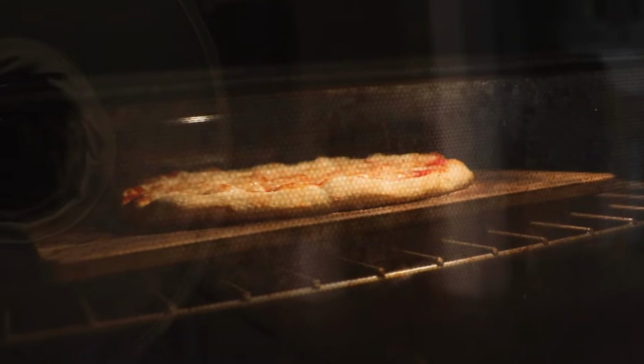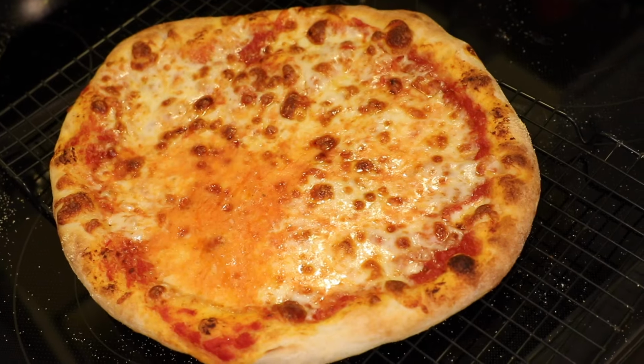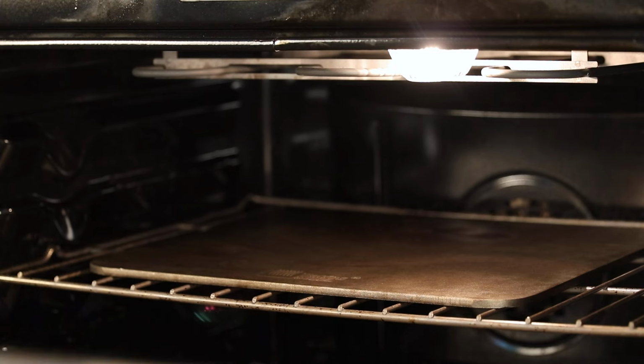For certain things like thicker breads or thicker style pizzas, you might want something that conducts heat a little bit more slowly, otherwise the bottom will be burned before the rest of it is baked through. But for New York, California, or Neapolitan-style pizza being baked in a home oven, the choice is clear. Steel beats stone.